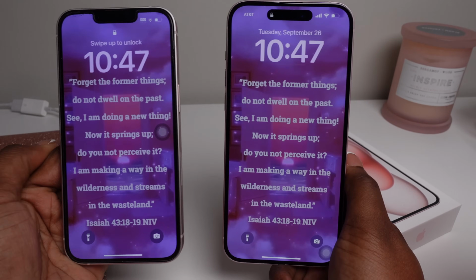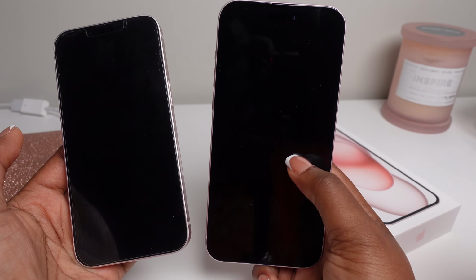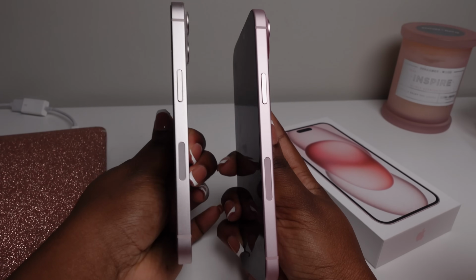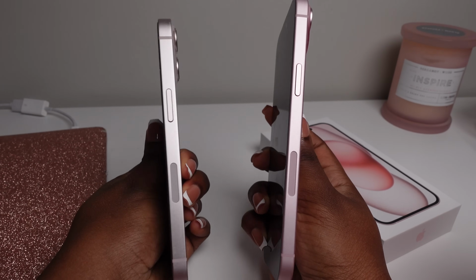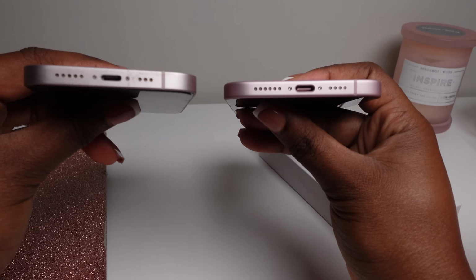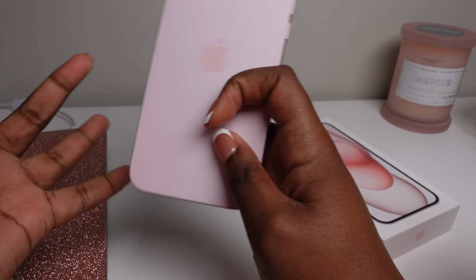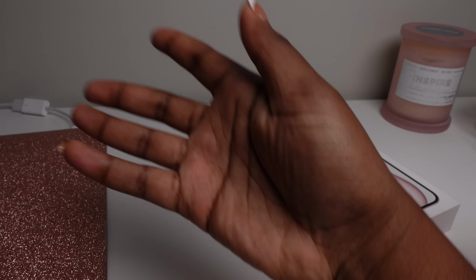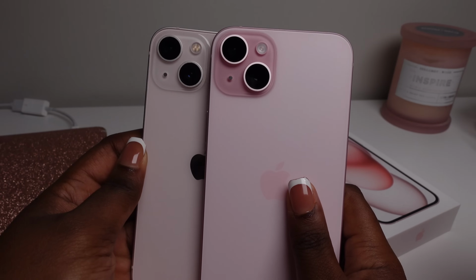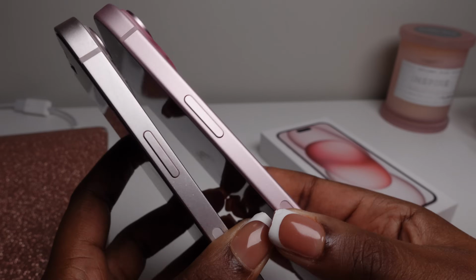As you can see, this is the comparison when it comes down to size. This is the 6.1, and I believe this is a 6.7 because this is the 15 Plus. So I really like that. I figured I'd give y'all a comparison because why not? I have both of the pink phones to be able to show y'all. But yeah, this is basically the phone side by side. And of course we got the upgraded USB-C port, which I really like because I do own a MacBook and it uses the same thing, so I feel like that will be convenient. Cameras look really similar, maybe just slightly bigger. Yeah, they kind of do look bigger. But yeah, y'all, this is the comparison.